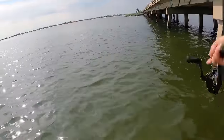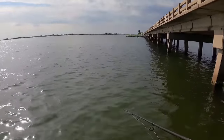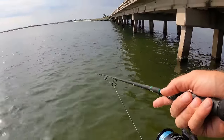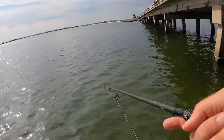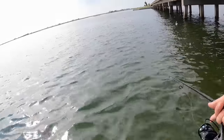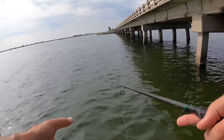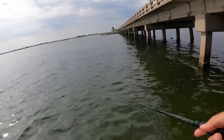I don't know what's here. I'm just seeing if there's anything here, and if so, can we get them into a little feeding frenzy? Oh, there's a bite, come on. Oh yeah, dude, holy cow. That was a decent fish, what the heck? I don't know what that was. That was weird, man. That was a good size fish that I saw come up. I don't know what it was, but it definitely wasn't small. So that gives me some hope.